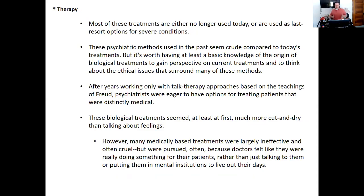But it's worth having at least a basic knowledge of the origin of biological treatments to gain perspective on current treatments and to think about the ethical issues that surround many of these methods. After years of working only with talk therapy approaches based on the teachings of Freud, psychiatrists were eager to have options for treating patients that were distinctly medical and could use a more biological, mechanistic approach to working with people with disorders. And these biological treatments seemed at first much more cut and dry than talking about feelings.